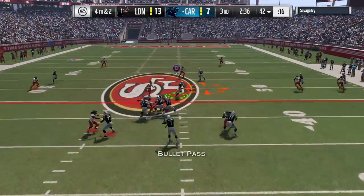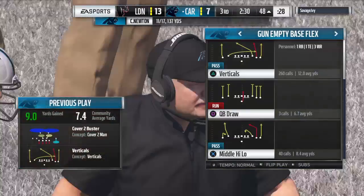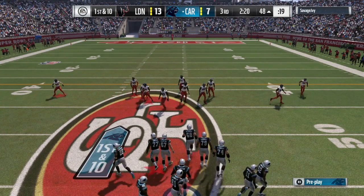They will go for it. Now Newton. And able to find Garcon. And he's got enough for the first across midfield to the 48. I don't know if I agree with that. I guess they don't care if I agree with that.